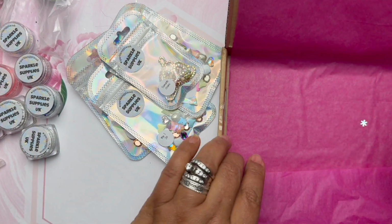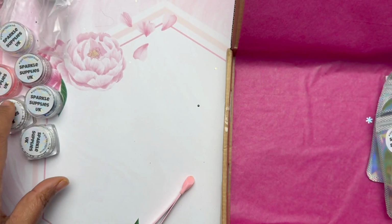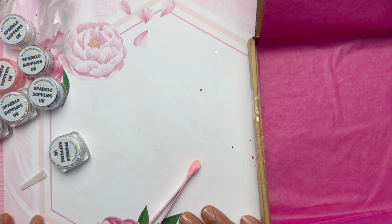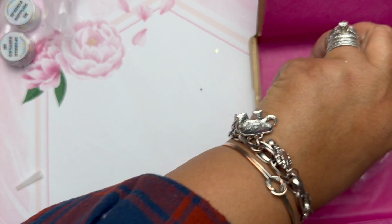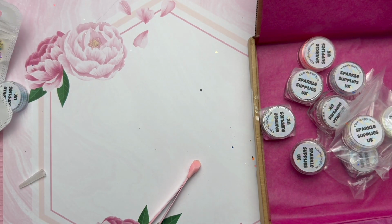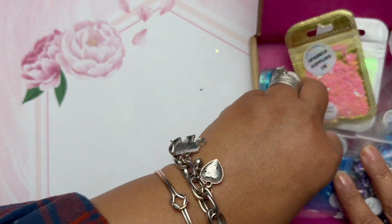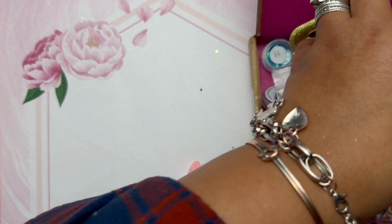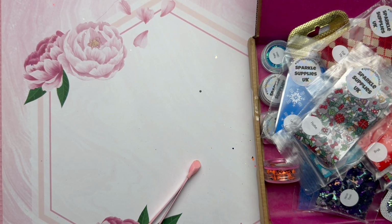And that is it. I didn't get anything else. Like I said, my order was very small. It was nothing big because it was my first time ordering and I just wanted to test the waters on how my order would be. I'm just gonna shove this all in here because I have to repackage it and put it away. So don't judge me, don't come for me. You see how I'm just throwing everything in here. The box isn't very deep either.